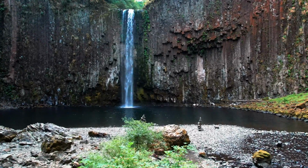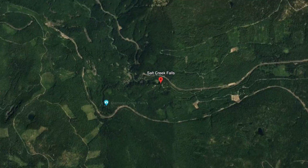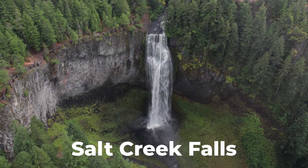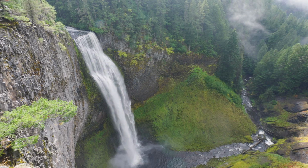And you won't forget this next one either. Located an hour southeast of Eugene, we come to Salt Creek Falls, the most accessible waterfall on this list, as the parking lot is just 100 feet from the viewing platform. It's all paved and ready for anyone.